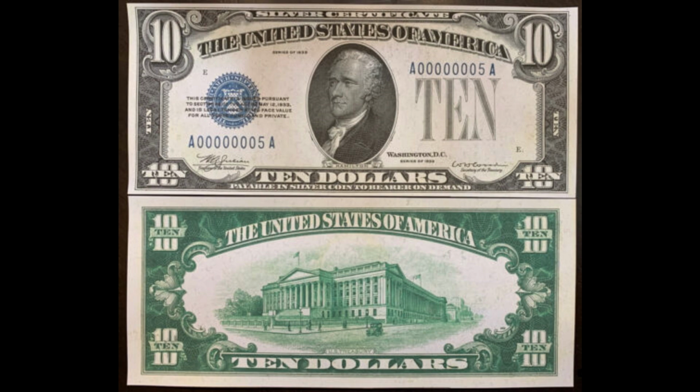However, the 1933 series is particularly noteworthy due to a significant historical event. In the midst of the Great Depression, the United States stopped redeeming gold for paper currency, effectively taking the country off the gold standard.